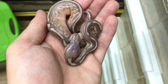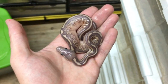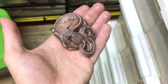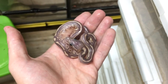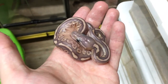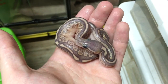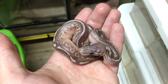So that's the 11th clutch of the season, and now let's take a look at clutches 1 through 10 of the 2016 season. Most of these guys have fed already on frozen thawed, and if you're interested in any of the animals you're about to see, and you'll be attending the Toronto Expo, I think it's Mississauga, but anyways, if you're attending the CRBE, let us know if any of the next few animals interest you, and we'll make sure we bring them.